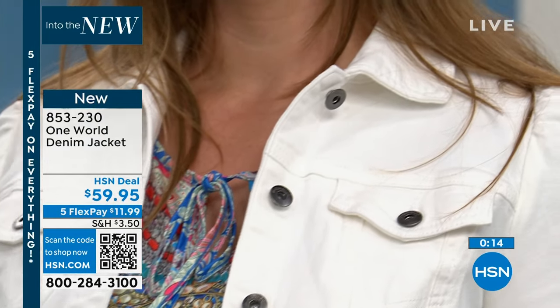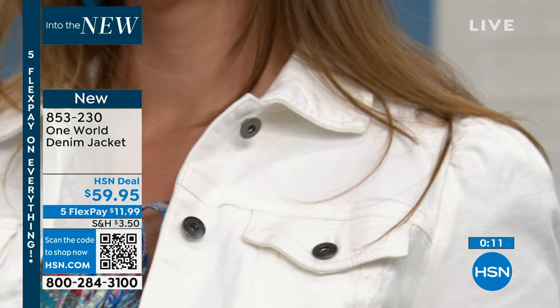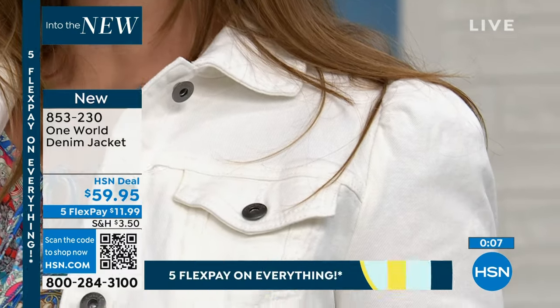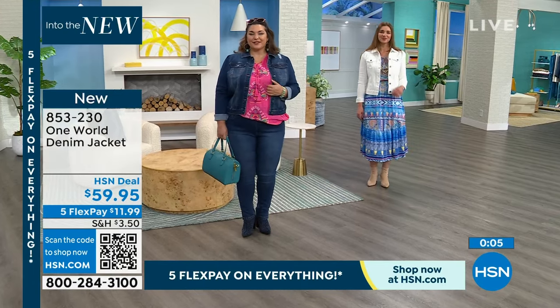Oh my goodness, you're right. The white over. I don't own a white denim jacket yet. I know, I don't either. What have you been waiting for? I know, I was like, why didn't I? Probably because I couldn't find one that was comfortable.